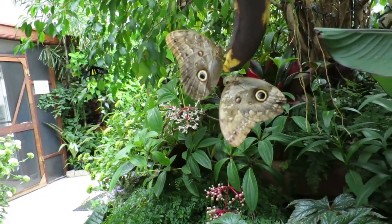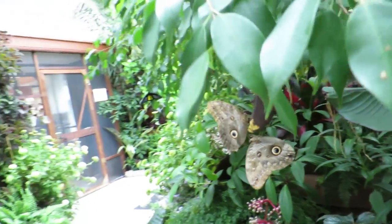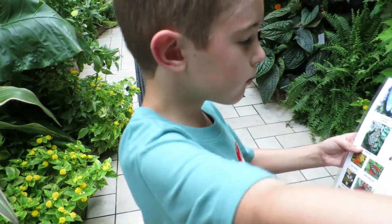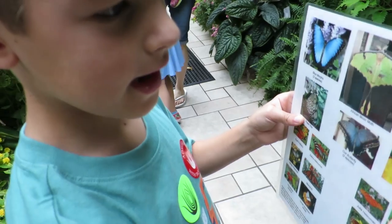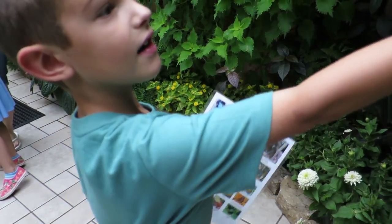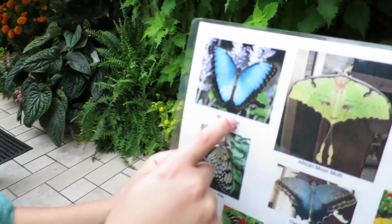With two of them side by side, it looks like owl's eyes. It does. They're owl butterflies. Kind of deceptive. That's the blue morph of this one, but right now it's closed, so it looks like a different one right there. No way, that's the same kind? The blue ones? When it opens, it looks like that.